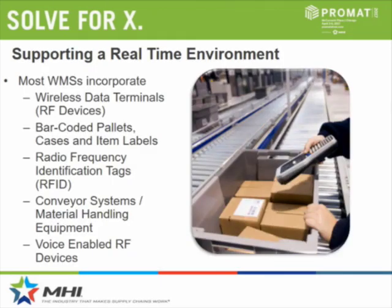So again, we talked about this in summary. We'll go through what a warehouse management system is doing. I'm incorporating some wireless data collection, some barcode, pallet, case, item labels. I can use RFID if I need to, radio frequency identification tags. I may be integrating into some conveyor handling system, and typically I can manage some voice-enabled RF device. So if that's a Vocollect, which is now owned by Honeywell, or a Voxware, I'm actually managing it through voice, okay? Basically, that's what a warehouse management system is doing.